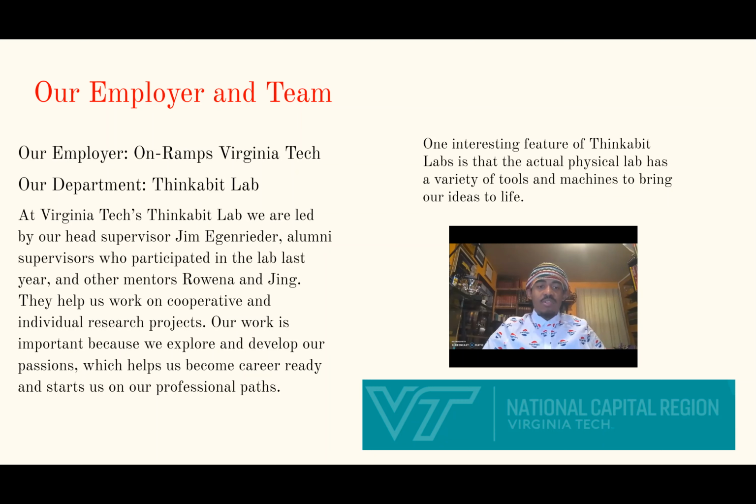At this lab, we're assisted by them to work on cooperative and individual research projects. Our work is important because we explore and develop our passions, which helps us become career ready and starts us on our professional paths. At Thinkbit Lab, one motto is that as long as you're doing something that you're interested in, that's time well spent. One interesting feature about Thinkbit Lab is that the actual physical lab on the Vtech campus has a variety of tools and machines to bring our ideas to life.